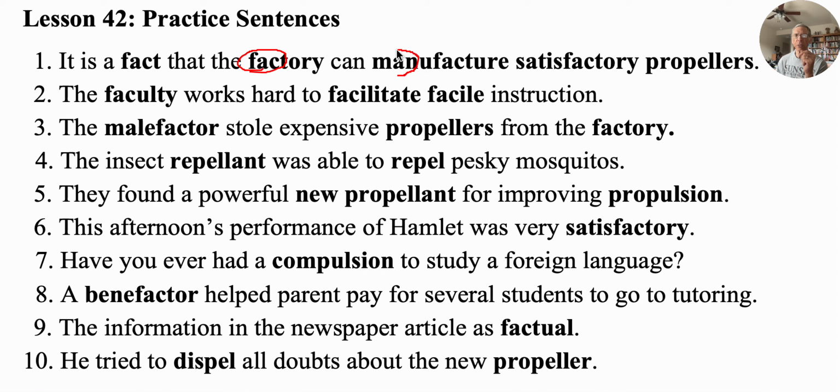And manu, we discussed manu, has the idea of hand, made by hand, and then later anything made by man. And then satisfactory, satis there means like content or happy, satisfactory. So these propellers do a good job.